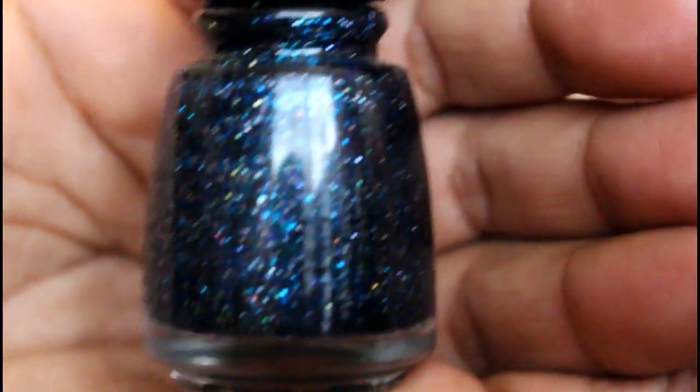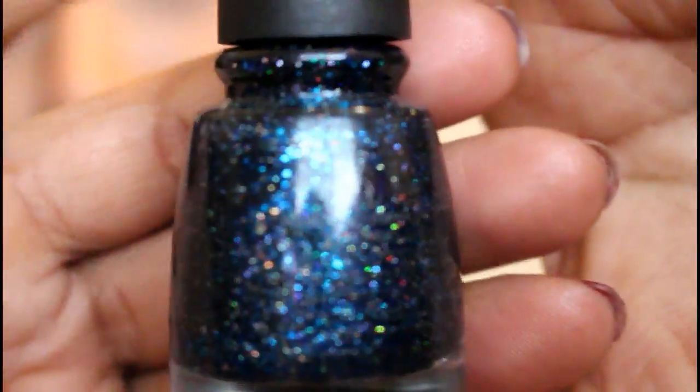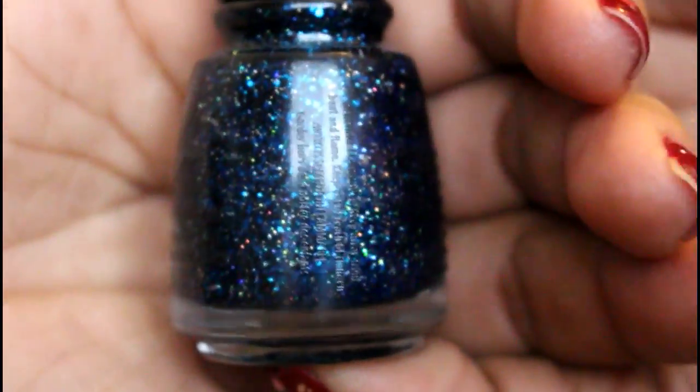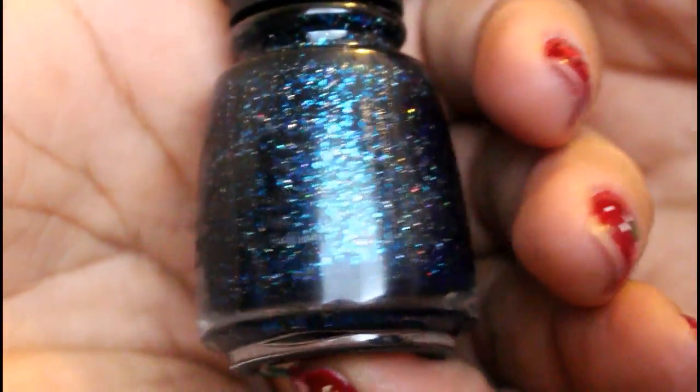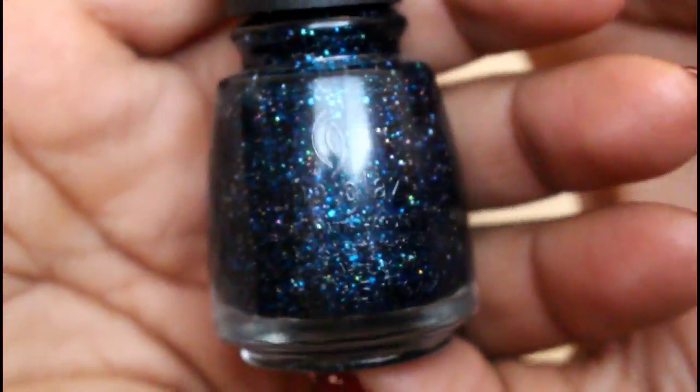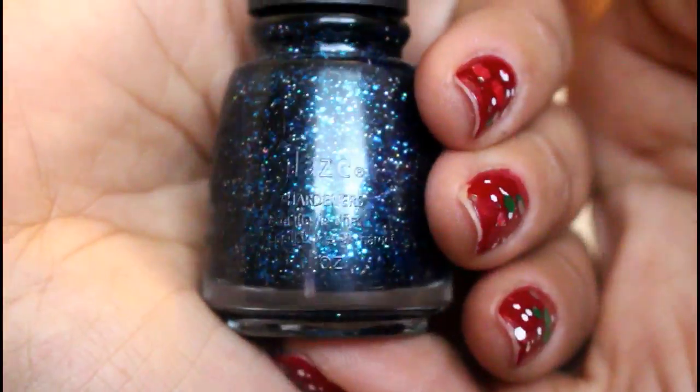But then on my ring finger, I also applied this one right here, which is China Glaze Star Hopping. And this one I found, again, at my wholesale nail polish supply store, and I believe this one was on clearance also for $1. I can't remember. So I put this one on my ring finger, and I gotta tell you, I was highly disappointed because it looks super sparkly in the bottle, but it didn't really translate the same way on the nail. It kind of looked a little bit on the dull side, so I was a little disappointed with that.